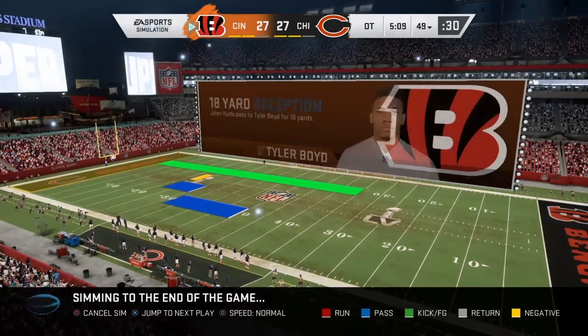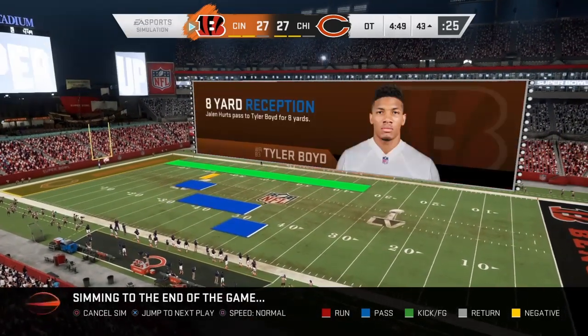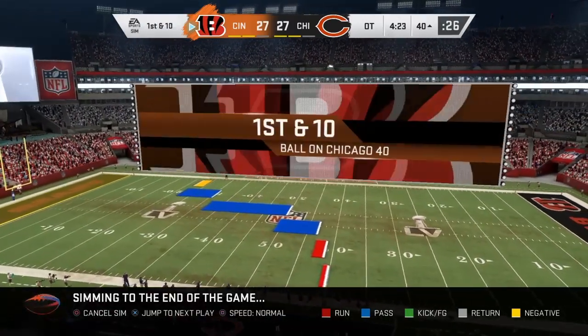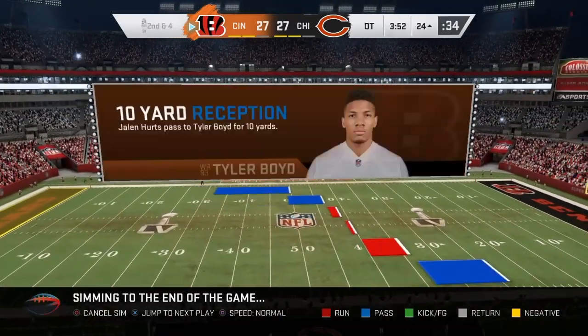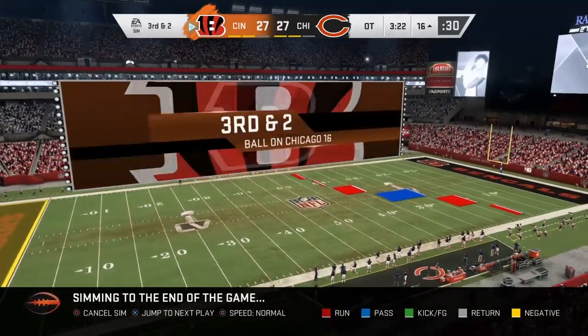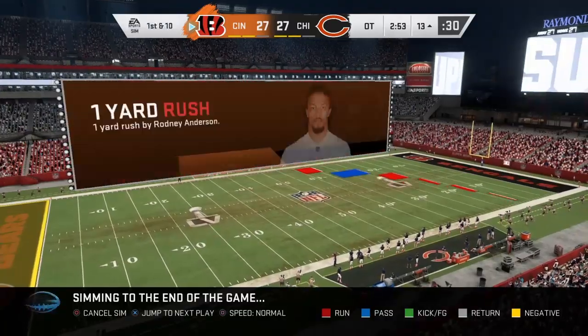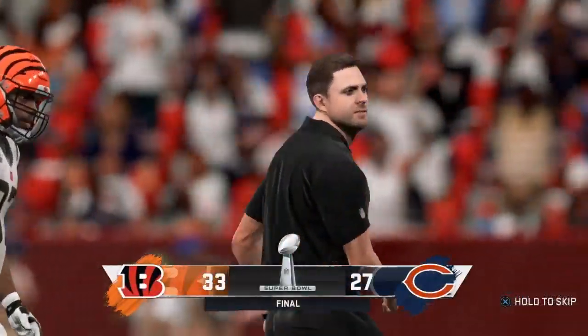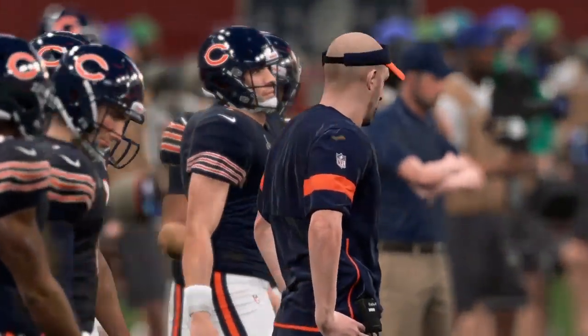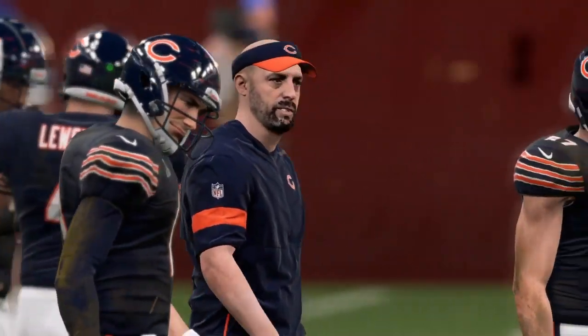They're going to try to drive here. Tyler Boyd is going to make a play there. First down. Tyler Boyd is just on fire in this game. I don't know if you guys are seeing this on the screen, but it's a lot of Tyler Boyd, and it looks like the Bengals are going to get into the red zone here. They're still going, and the Bengals are going to win the Super Bowl. They score a touchdown first here.